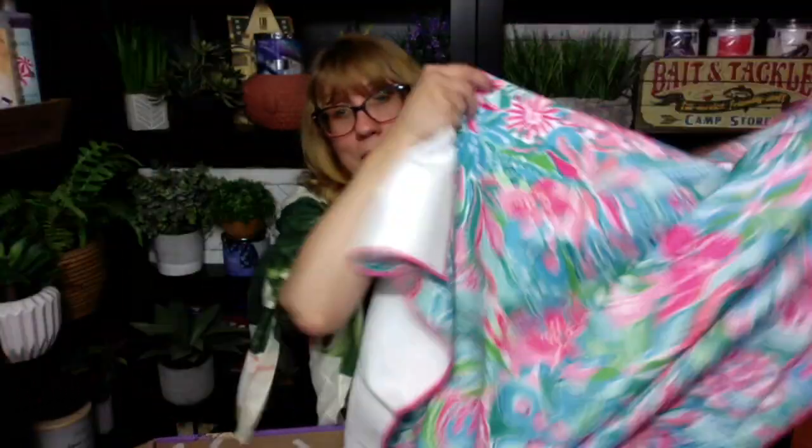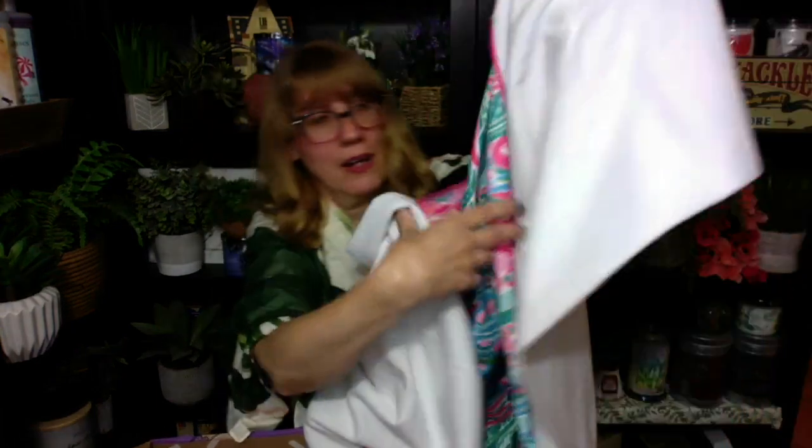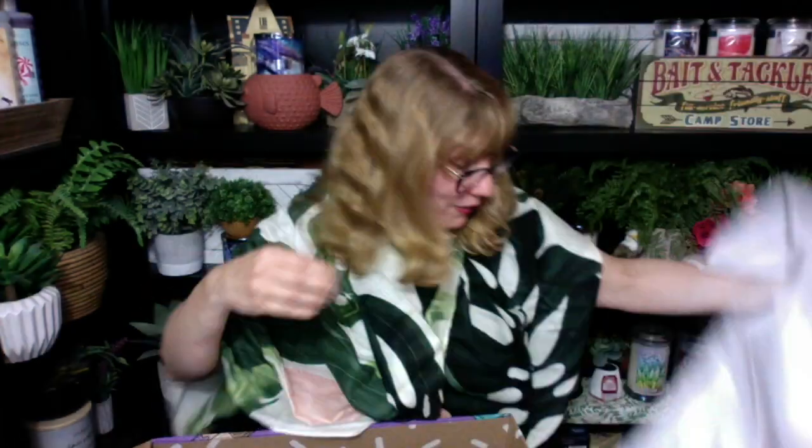What is this? This is a lounge towel. Okay, I did pick this out. I know I picked out the lounge towel because I like big towels like this. This thing doesn't want to stay in my lap very well. Boy, this is big. It's like a microfiber towel. Check this out. Oh my gosh. Absolutely enormous towel. Okay. I'm gonna put the towel over here.